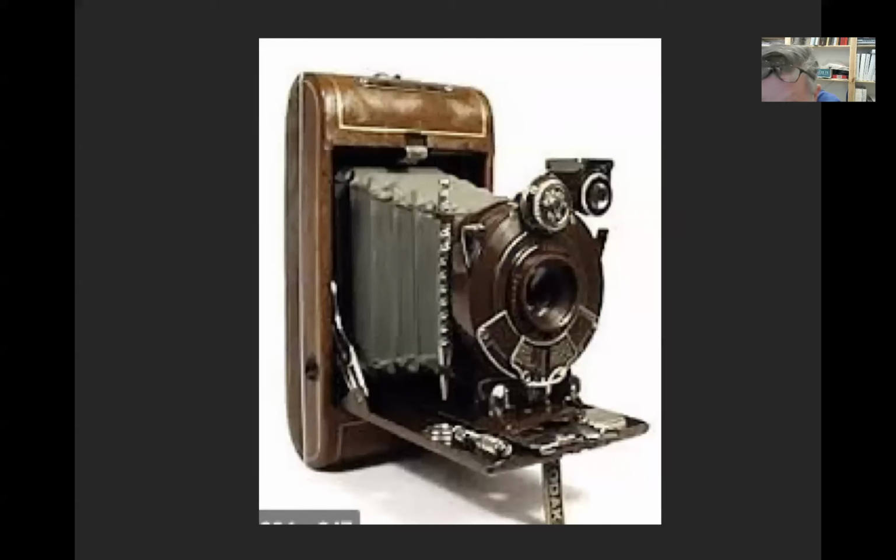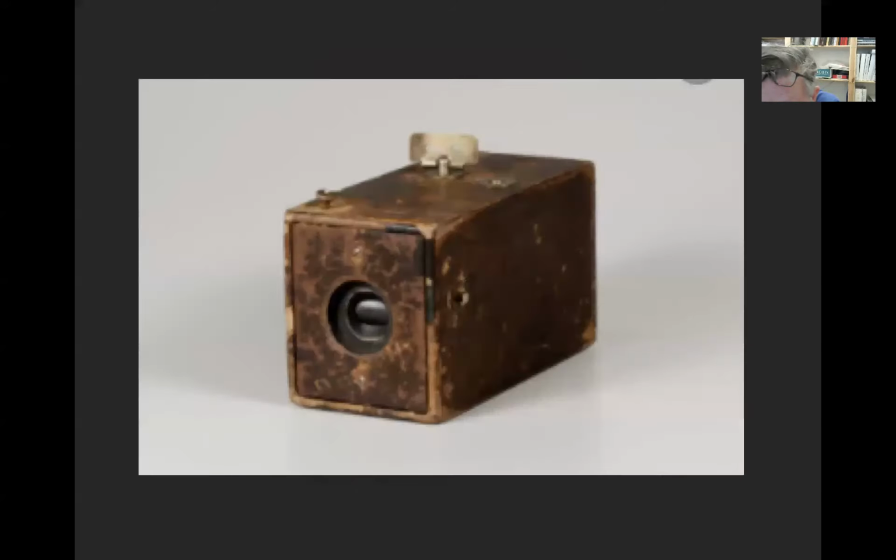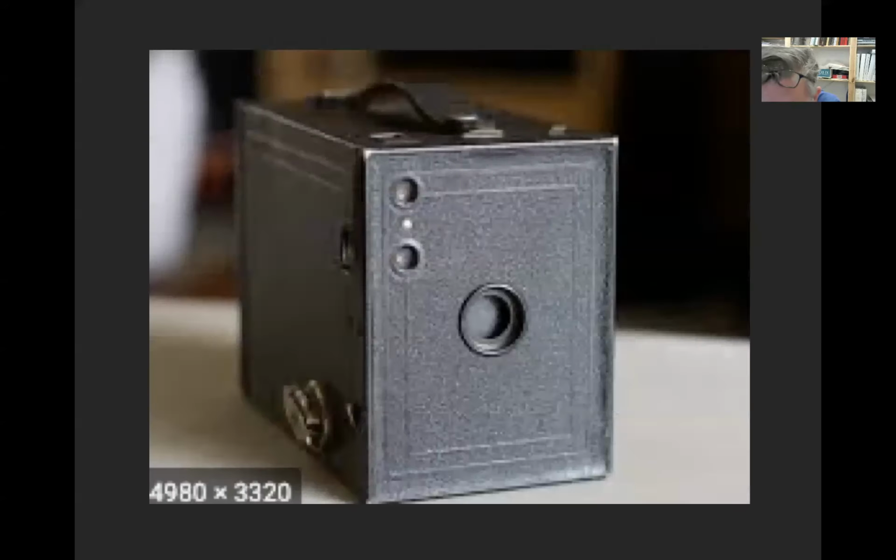And this is a roll film camera. Oh, I've got one of those I can show you at the end of this too. I forgot to pull it out. And a little tiny Brownie camera. I also have one of these.